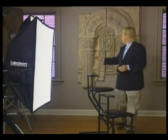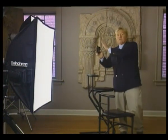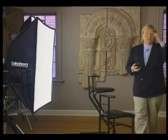In this case, because we're going to put one stop more on the subject, this will drop back one stop darker, give us a little more depth. It'll separate from the subject a little bit better. So when we meter from here, we're going to pick up f8. We've got f8 here. So let's walk forward and let's check our main light source.